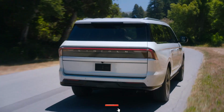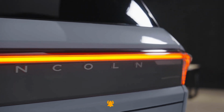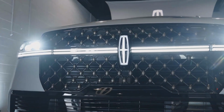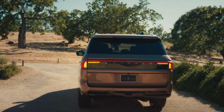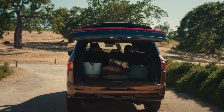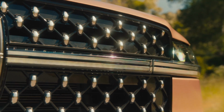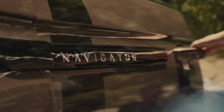Now, what justifies that big price tag? Lincoln's packed in a ton of new features to make this Navigator a standout. The exterior has a refreshed look featuring a new grille, hood, and both front and rear fenders. The back of the SUV got the biggest overhaul with a redesigned two-piece tailgate. The top section lifts up while the bottom drops down. Both sections can even be set to open automatically as you approach, and the lower gate can hold up to 500 pounds. But the interior is where the magic really happens.